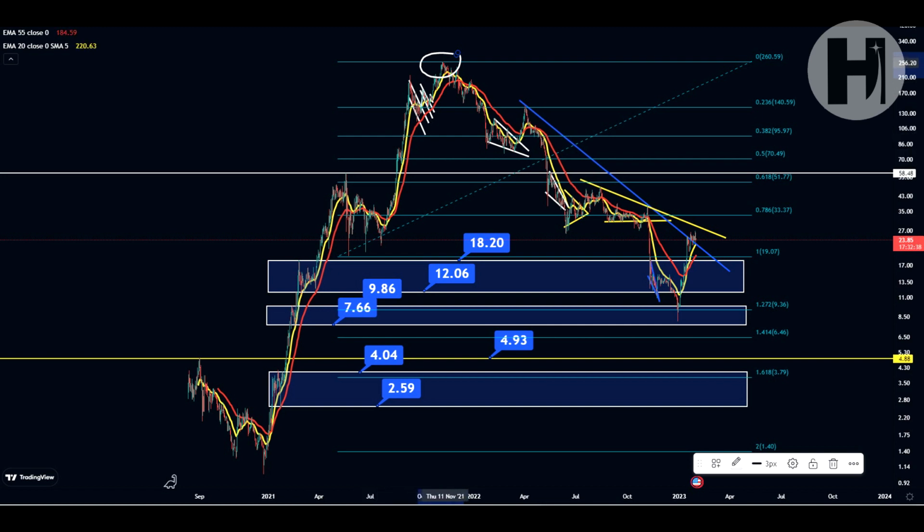So our swing high is going to be all the way up here in November 2021. The swing low is going to be all the way back here in May of 2021. And as you can see, we retested the 1.272 Fibonacci retracement level at $9.36, and we had a wick below that.